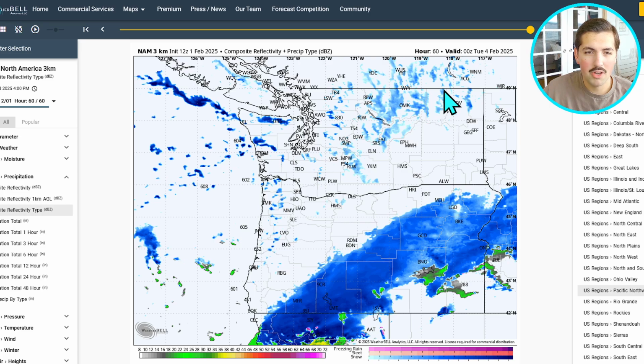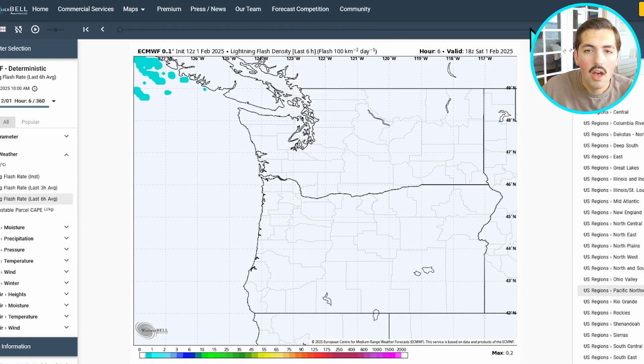So we're just going to have to watch things. There's always surprises with these types of events around here. So keep your hopes up. All hope isn't lost for a lot of the Puget Sound. You guys could still get a couple inches if things turn out to be on the right side of things for snow.